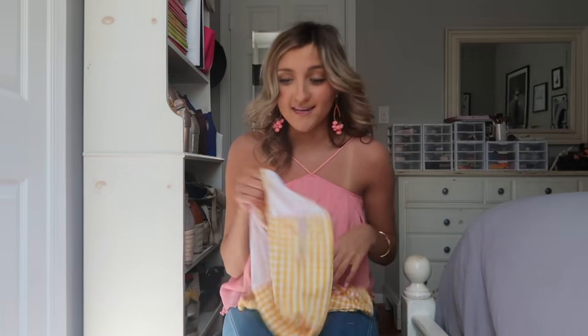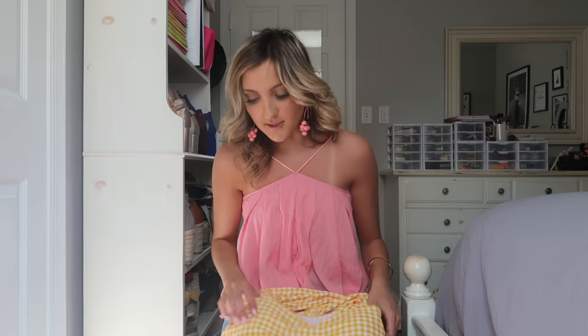All right, buckle up, guys. I've got a lot of yellow suits. No orange today, but lots of yellow because yellow is one of my favorite colors to wear. I think it looks really good on my skin tone, especially once I have a tan. I don't have a tan yet, but when I do.